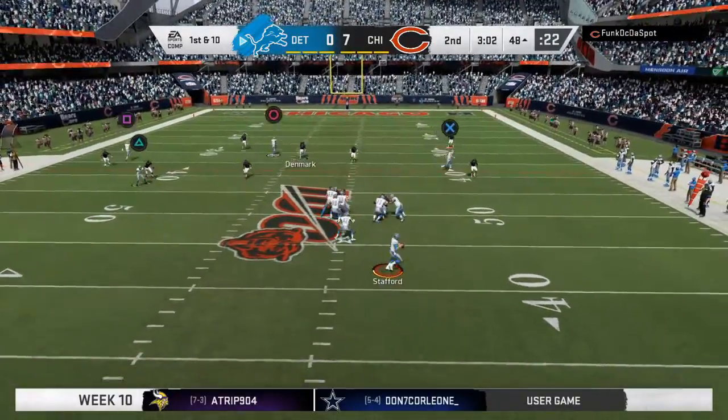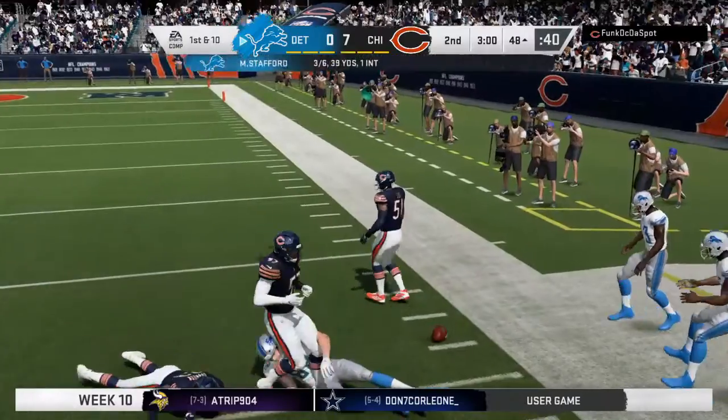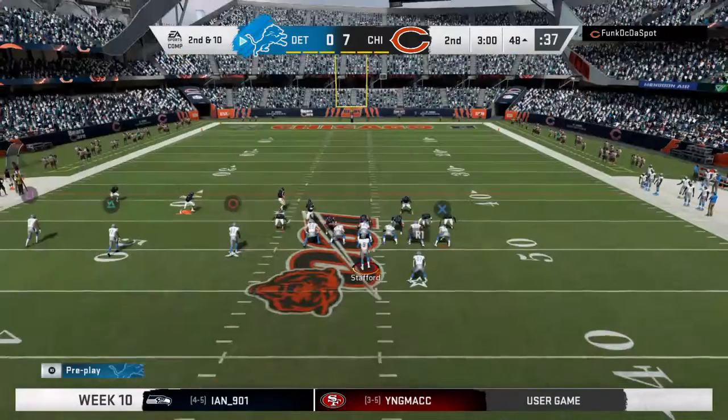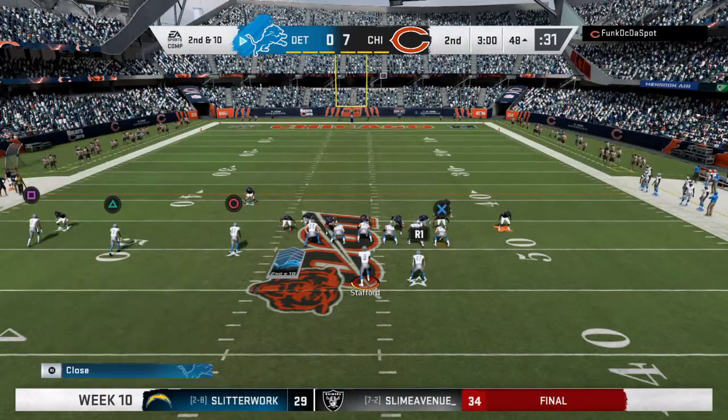Trying to shake off the interception. He'll look to throw. He finds a rookie from Iowa, T.J. Hockenson. You get a tight end like this, and you know he's used to dishing out punishment, but here, he's the one that has to absorb the contact, and as a result, unable to hold on to the football. Big stop.